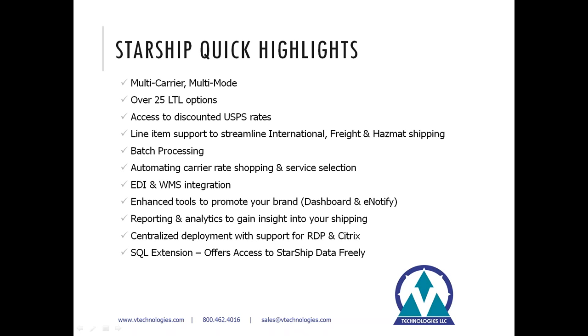So if you're currently processing EDI orders, or are interested in EDI or using a WMS system, StarShip is the software that will provide you with an automated integration and process in terms of bringing over that information and also providing that information for your EDI orders as well.